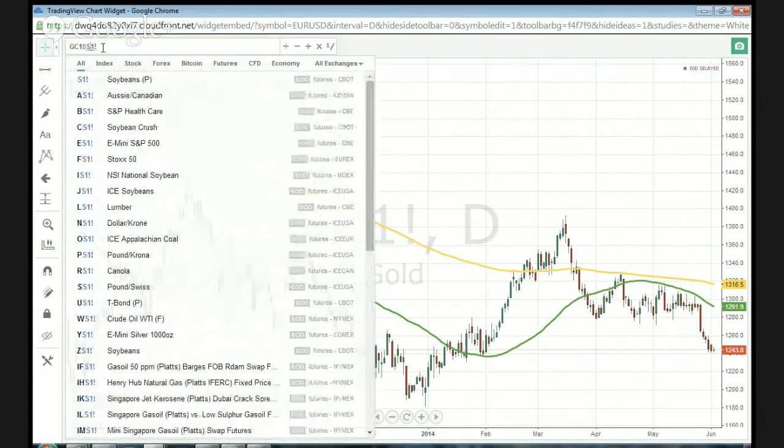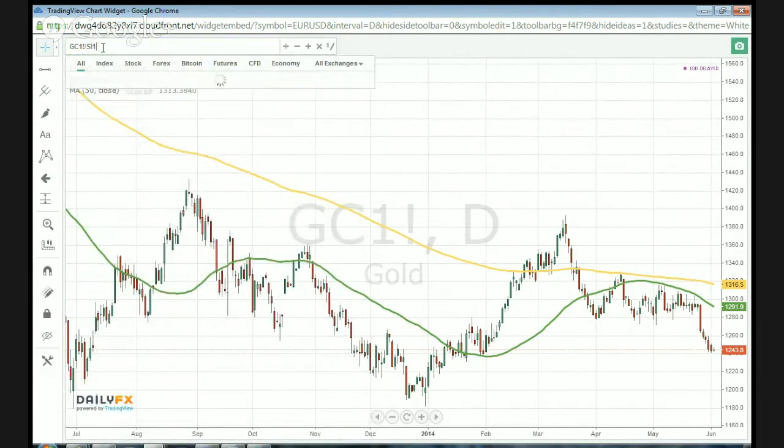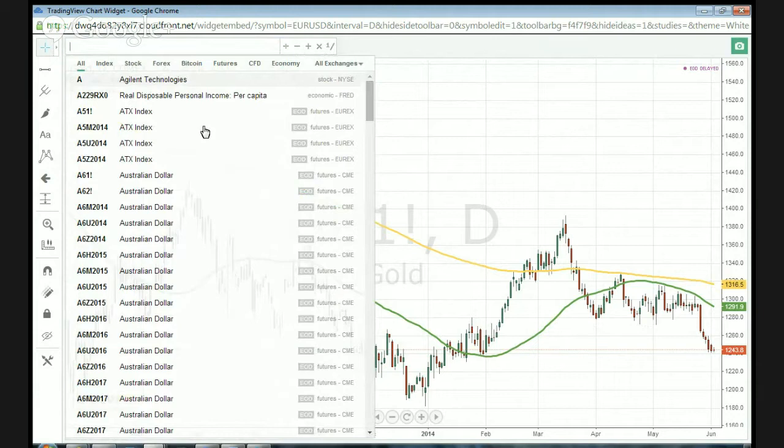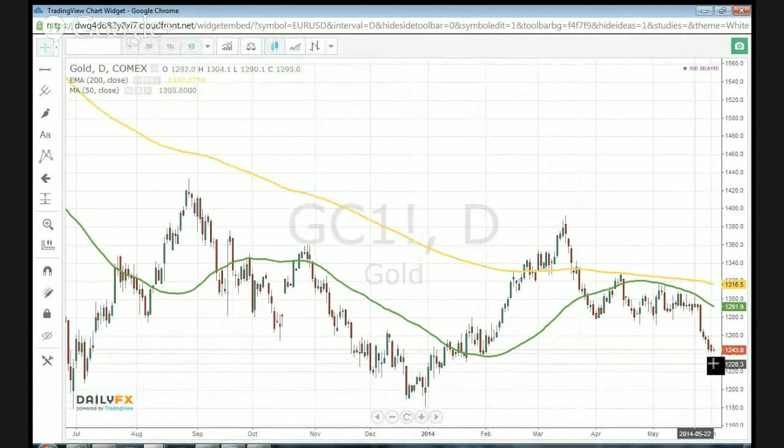Now, the other thing I wanted to check out was the gold-silver ratio. Well, actually, before we do that, let's take a look at silver. So gold, even though we've broken out of that range, is still well above the 2014 lows, which were right here. We are well above that.